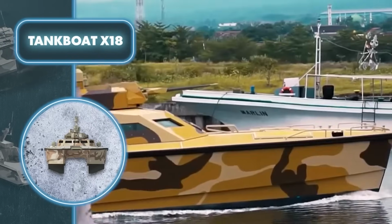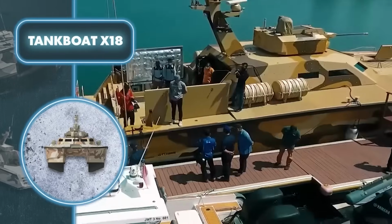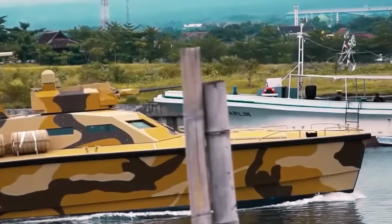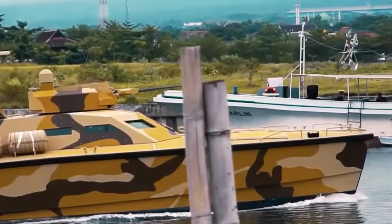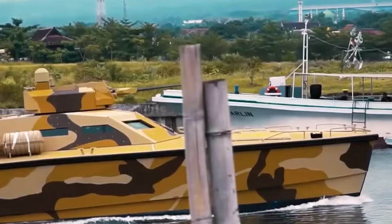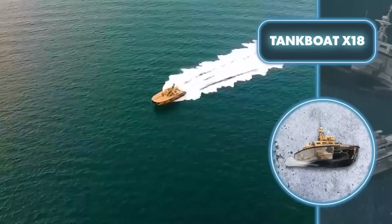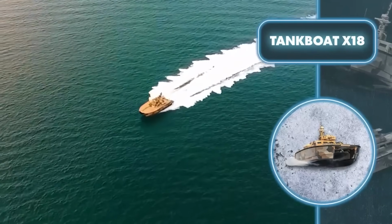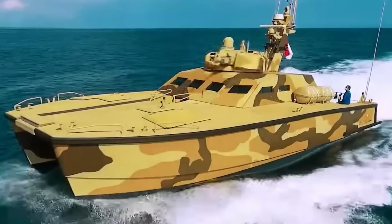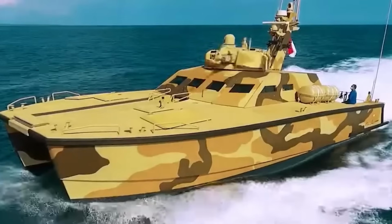One of them is its two-hull design, made of a material 10 times tougher than steel, yet 5 times lighter. This makes the boat faster and more agile in the water while maintaining its robustness. The boat moves fast not just because it's made of lighter material, but also because of what's inside. The X-18 runs on a 1,700 horsepower engine and a water jet propulsion system.